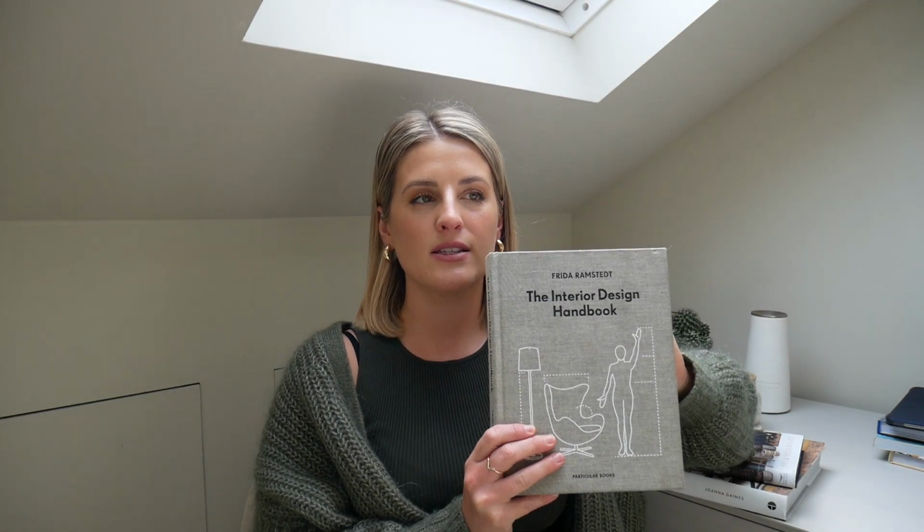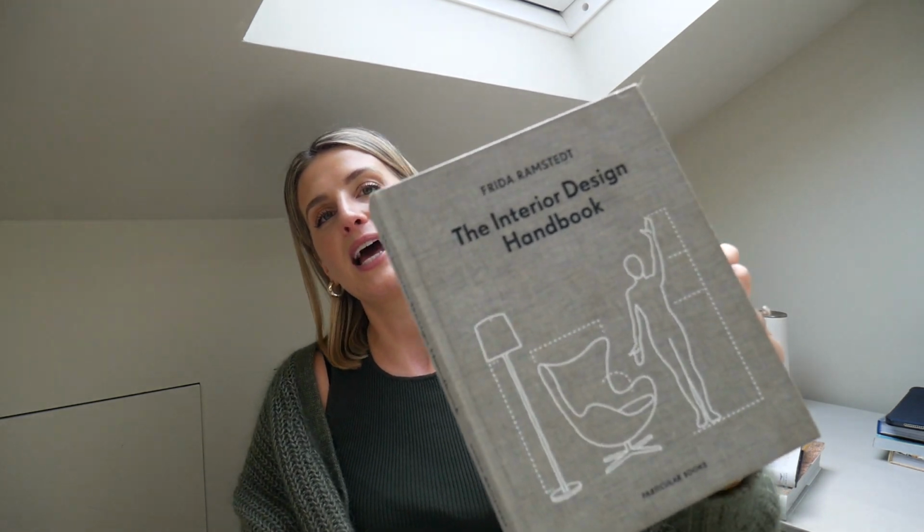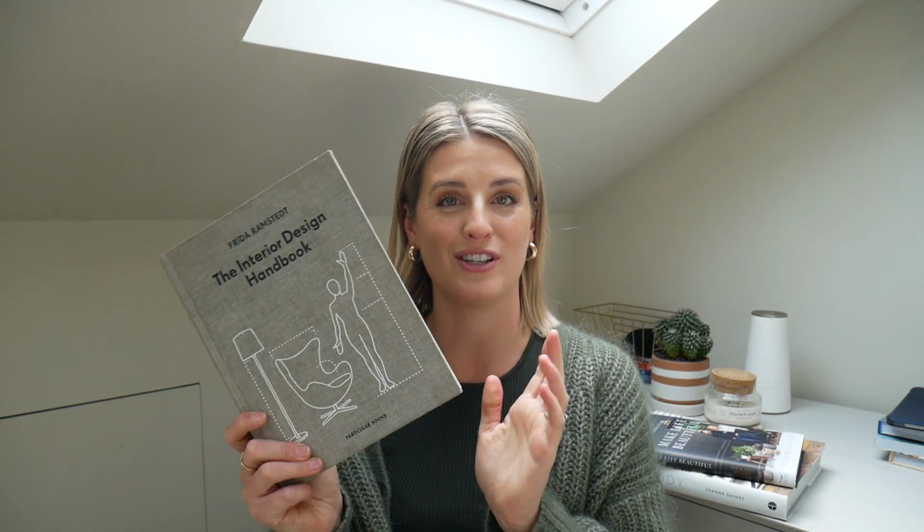For me, books I find are a really great way to give you a top line of understanding of everything. So things like this, which is the Interior Design Handbook, I read cover to cover, and it is just a textbook of information on how to learn the fundamentals of design.